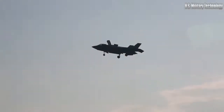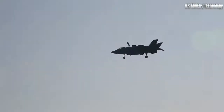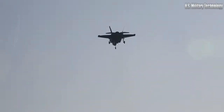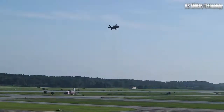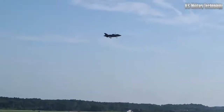The next increment, Block 3I, will increase the combat capability even further and Block 3F will bring a vastly increased ability to suppress enemy air defenses. The Air Force plans to reach operational status with software Block 3I this year. Full operational capability will come with Block 3F, service officials said.